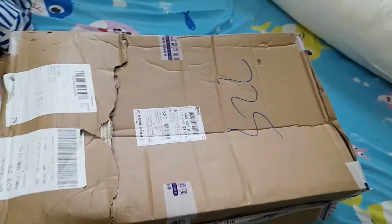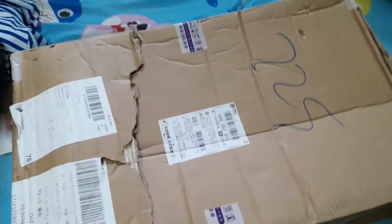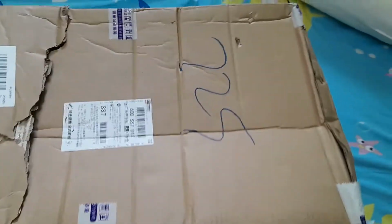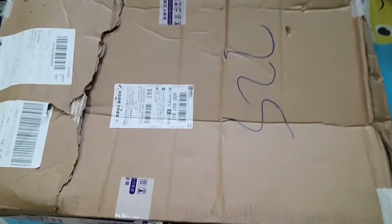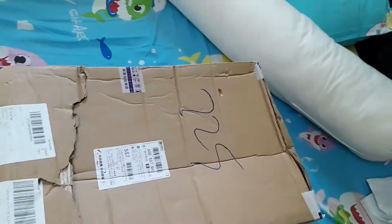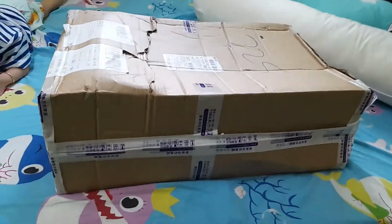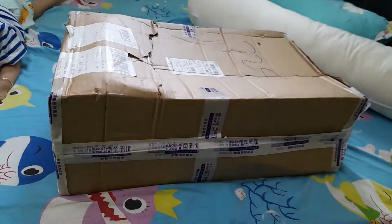So today I'm going to review the 26 inches large trolley bag. Okay, it's a 26 inches large trolley bag from Lazada. February 2023. So 26 inches, it's a large trolley bag. Okay, wow. So this is on Lazada.